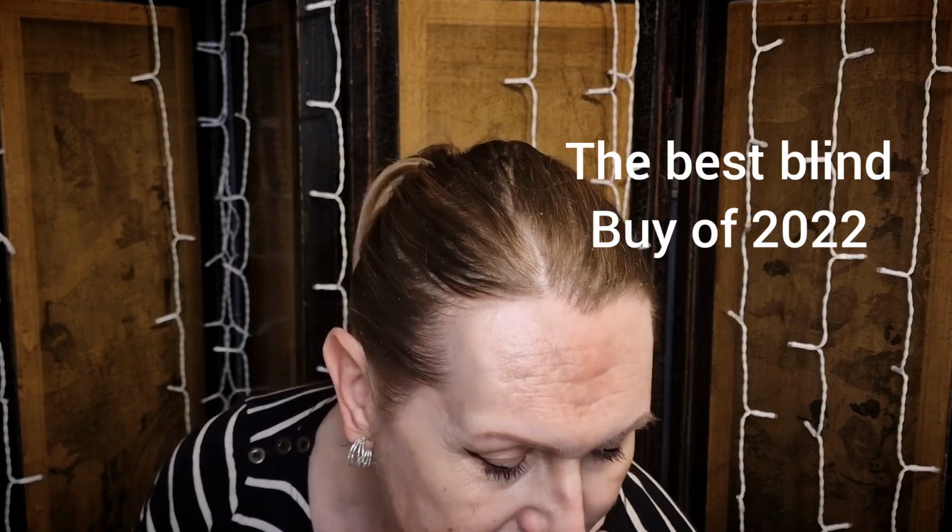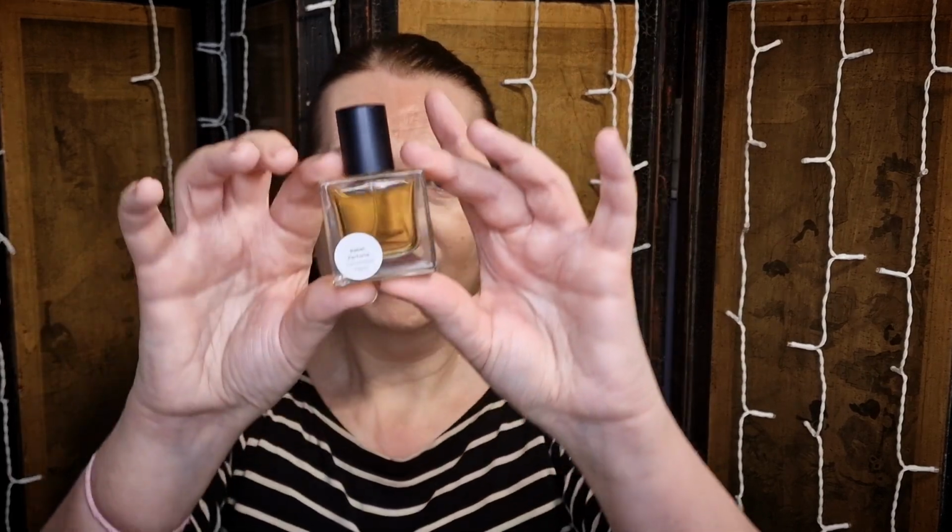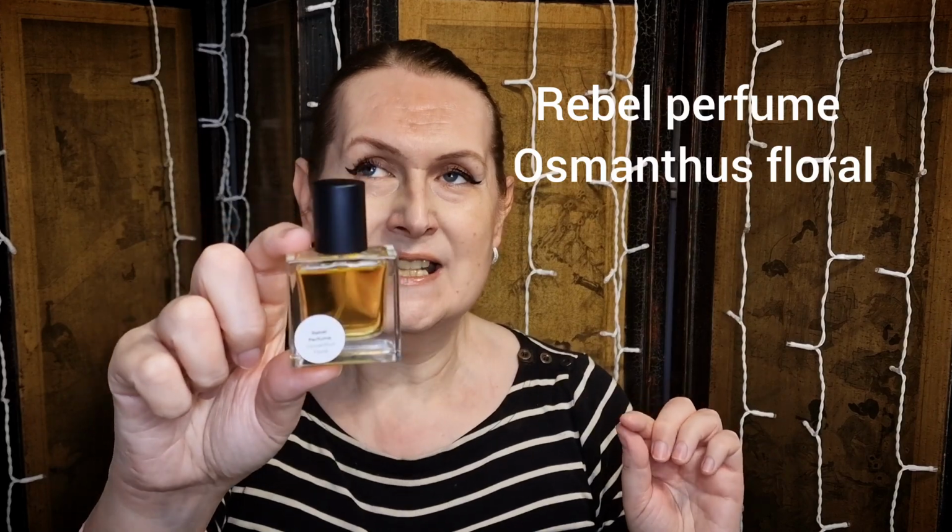Which has to be, this wasn't very difficult to really think about, is this one. Dinky little bottle is by Rebel Perfume, and it is called Osmanthus Floral. Rebel, they're an artisan niche brand, launched here in the UK. Oh, this is astounding. I blind bought it, but I love Osmanthus, and I thought, yeah, I'm going to go for this. There was another one that was sent to me, which I didn't like as much. I think it was Tobacco Jasmine, but the new one that they are launching is fabulous.